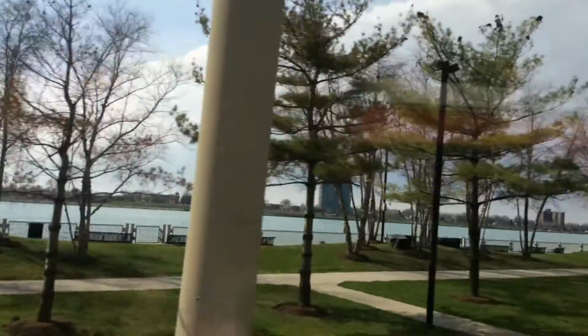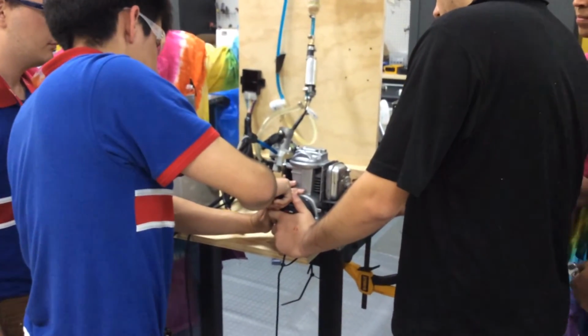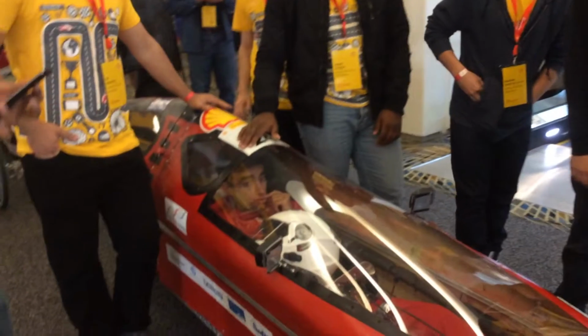So the Shell Eco-marathon was started with the intention of making very fuel-efficient vehicles. So I guess you can go back to the global warming thesis that was introduced post-50s by scientists. And the idea is basically that you have the greenhouse effect, which means a lot of gases such as CO2 are trapped in the atmosphere, and they prevent the sun's radiation from escaping. So basically it leads to a warming of the earth and melting of the polar ice caps.